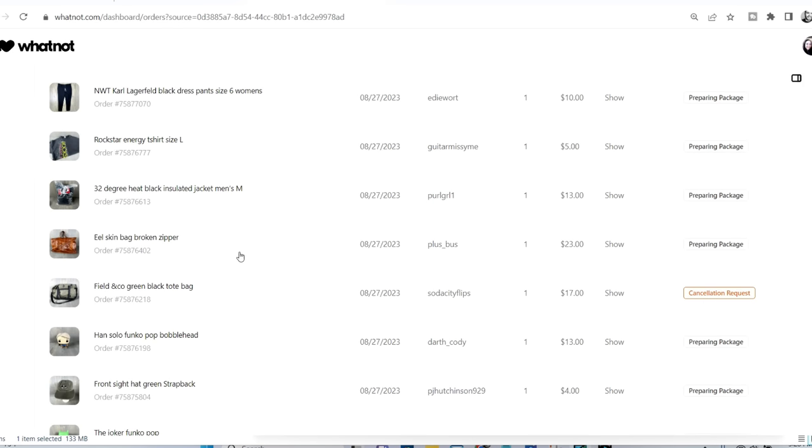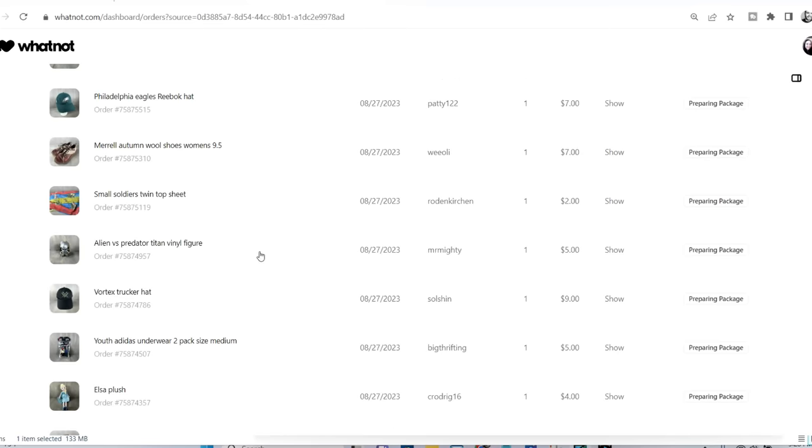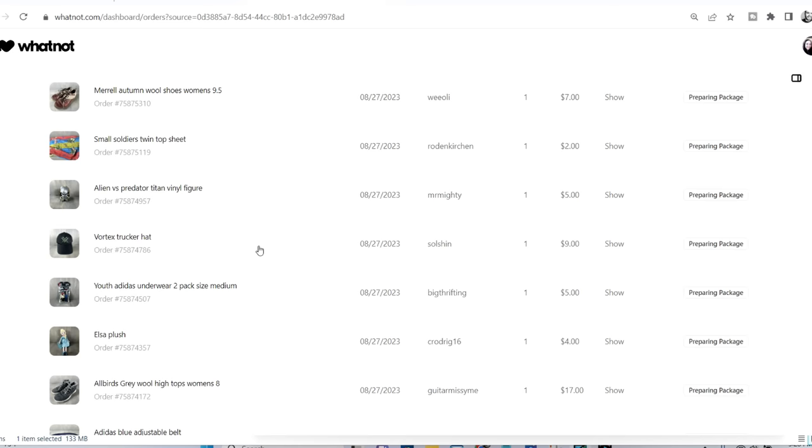The eel skin bag right here sold for $23, even with a broken zipper. That was awesome. As you guys can see, just like the rest of our Whatnot auctions, some things sell for a few bucks, some things sell really well. It really just depends on who comes to your show and what they're interested in, and if there's anybody competing with them for that same item.